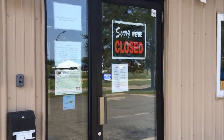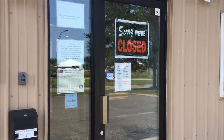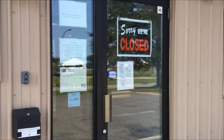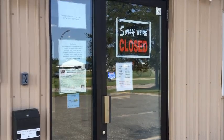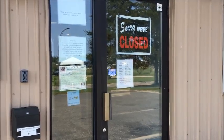Here is the front entrance to Great River Rescue. You can see we have some signs up. We're closed right now. We've got the hours posted. And we've got a sign there that it's illegal to abandon animals, and a notification about how to surrender animals to us. So we'll head inside now.